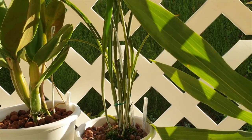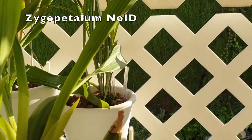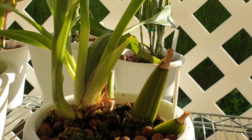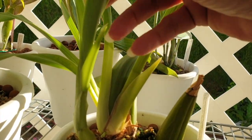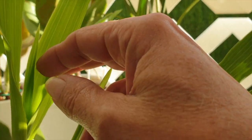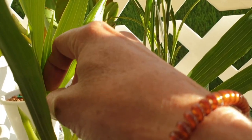And then here is my no ID zygopetalum. Also up on the top shelf, lots and lots of light. I'd like to see if I can get something to bloom. Let me turn her around. Did I just touch something in there? No, that's just a leaf.